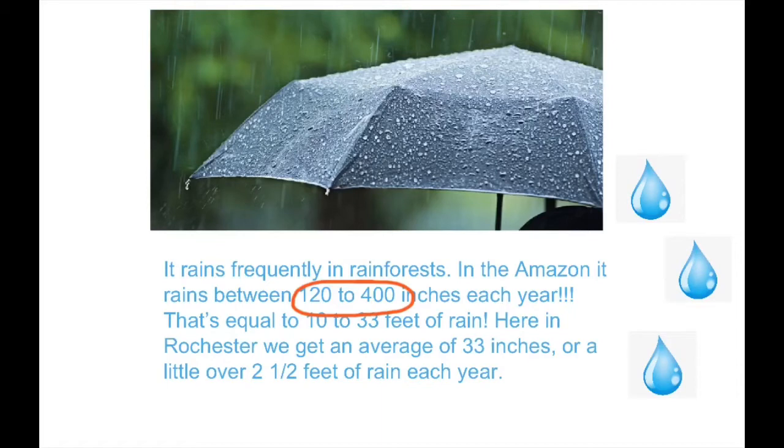Here in Rochester, we only get an average of 33 inches a year, or a little over 2.5 feet of rain each year. So the Amazon gets between 5 and 13 more times rain than we do. That's incredible.